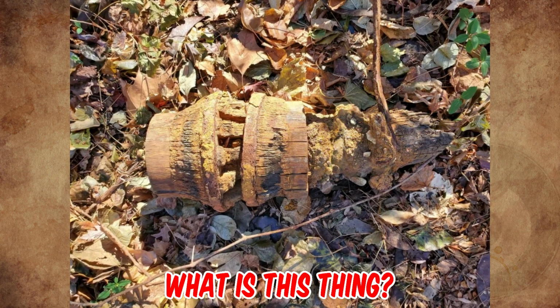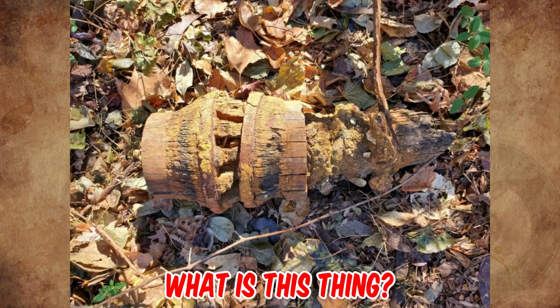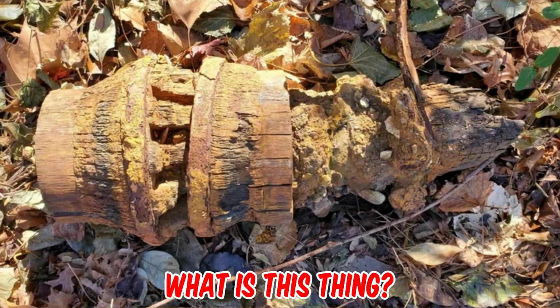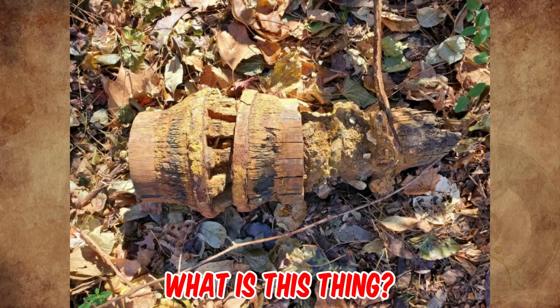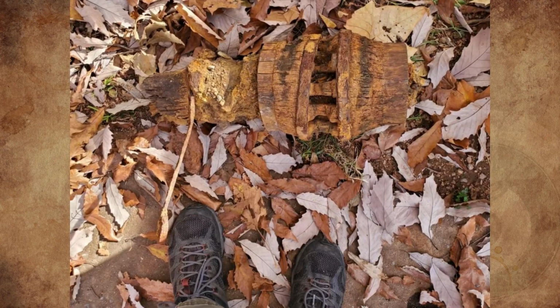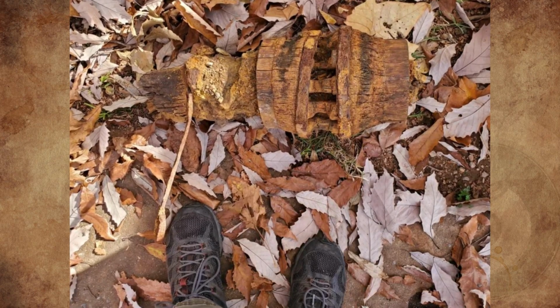What is this weird wood and metal thing found near an urban stream? It was found while doing a greenway cleanup, and it was in the bushes along the stream. The only thing I could think it would be is maybe part of a mill of some sort. It's pretty heavy for its size, maybe 40-ish pounds. Any idea what this could be?